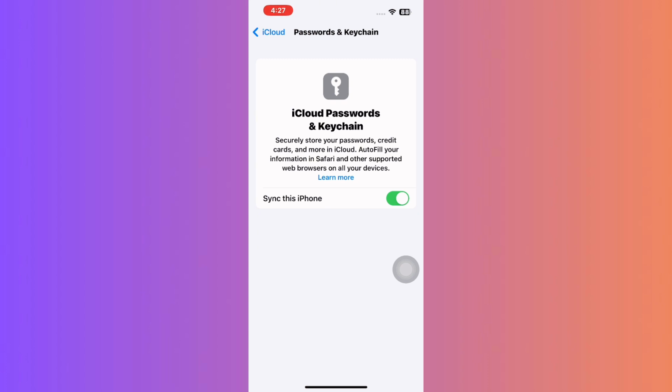In conclusion, that's how you can easily find your saved passwords on your iPhone. Whether you save them on the current device or pass one with iCloud Keychain, accessing them is straightforward.